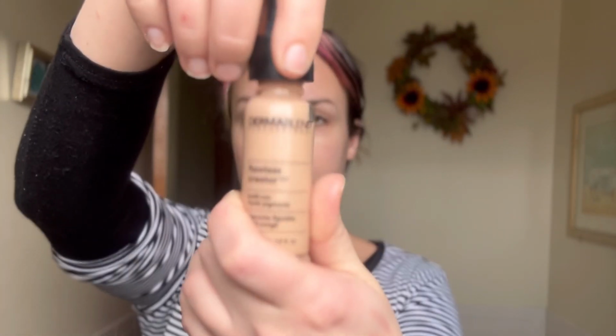Got a little derma blend here. I keep thinking this is on its last leg, like it's gone, but I just keep getting more out of it. I don't want too much of this on right now, honestly. Okay, Bob. This is a Real Techniques sponge. It came in a 3-pack with the OG orange one that I really like. And that fell in the toilet, so.